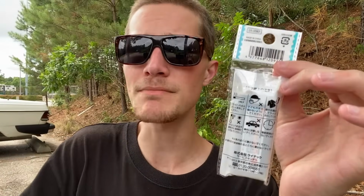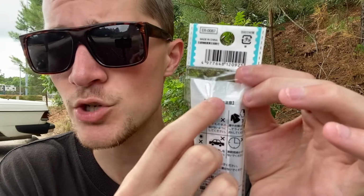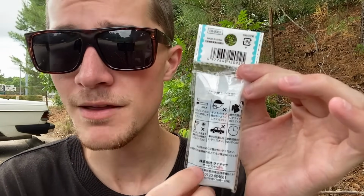Then moving on below all of that, we get to some very confusing stuff, I will admit. Some of it I know what it means, some of it I don't. This black Japanese, I have no clue what this means. I assume this probably means something like warnings. And then we get a bunch of different squares with a bunch of different warnings.